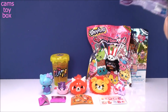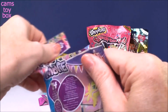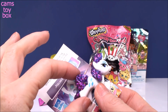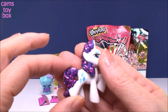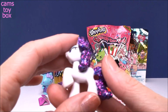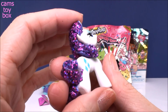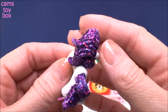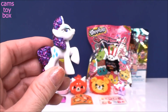Go over here on this side, and we have a My Little Pony blind bag from the movie. Oh my goodness gracious, would you look at that? How beautiful. This is Rarity. Have you ever seen her so gorgeous? I love this wave of blind bags. It is so stinking pretty. They have so many glitter ones. I did not know they had Rarity in this super beautiful glitter. How gorgeous is she? Oh my goodness, that is a good one.